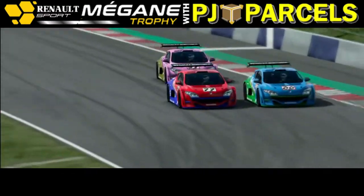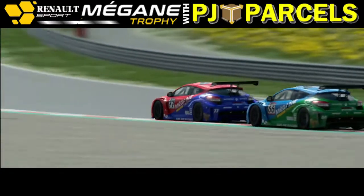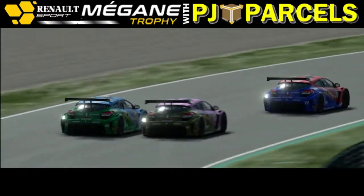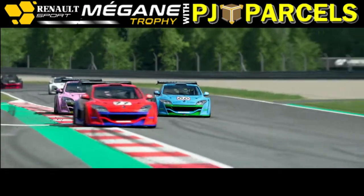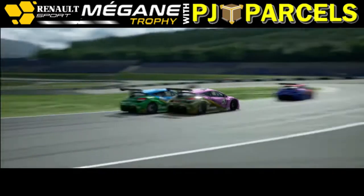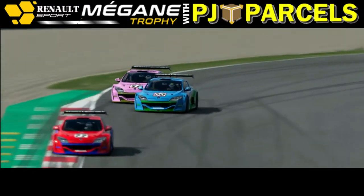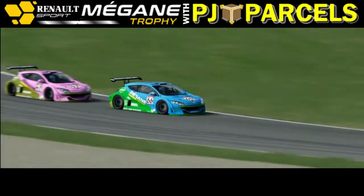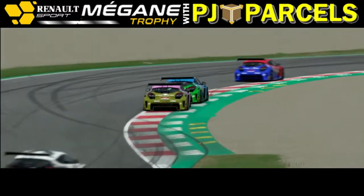But Jordan's stuck it there. He's got the inside line. Ryan goes, anything Jordan can do, I can do it better. And he tries to go down the inside. A slight touch. He's not quite got the momentum out the corner. And now Declan's going to have the inside line. Ryan trying to brave it round the outside, but unfortunately just losing out in the end as the corner just loses out for Ryan. It just forces him back into the slipstream.